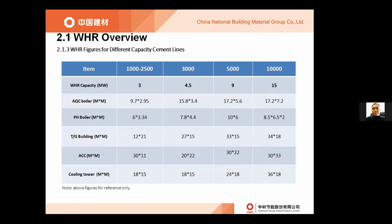The waste heat recovery capacity is closely related to the cement line's capacity. For example, if the cement line TPD is below 2,500 TPD, the waste heat recovery power generation will be lower than 3 megawatts. If the cement plant capacity is 3,000, the power generation could reach 4.5. If it is 5,000 TPD, the power generation could reach 9 megawatts.